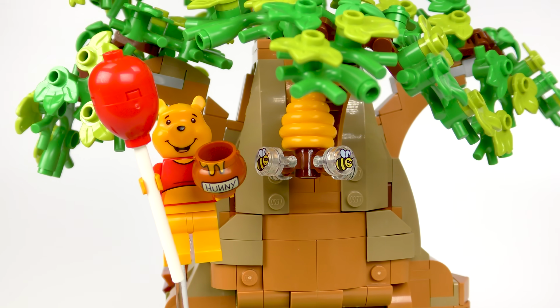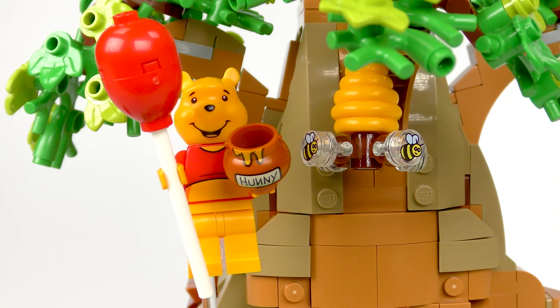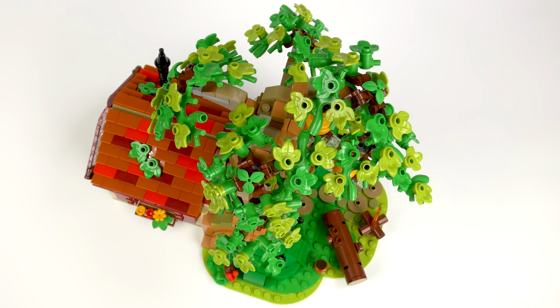With a little finagling and a slightly illegal build technique, Pooh Bear can join his buzzing friends up in the treetop. As an added bonus, we get a second beehive in the highest branches. Looking down on Pooh's home, you can appreciate quite how many branches and leaves are incorporated into this build.